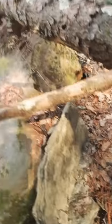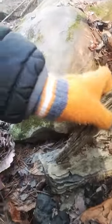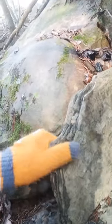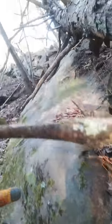Guys, we just found this piece of wood right here. It's really cool. Yeah, it's wood. I can break it. It's cool. It looks like coal. Yeah. We'll get him back here. Almost there. I'm watching my step in case of snake.